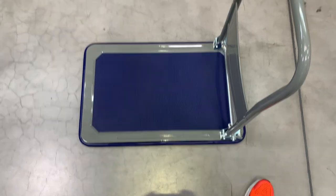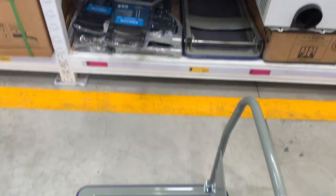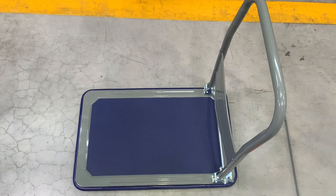So check this out, guys. Flatbed without wheels. I'm waiting for the wheels. Let's see if I can get this one.